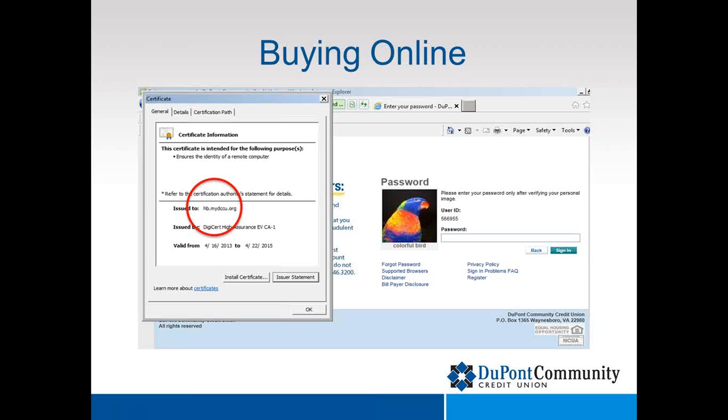This is the credit union's website as you're logging into online banking. Because it is a secure site, you can clearly see that it's issued to MyDCCU.org, so you know you're on the right website. But let's say you were on Amazon and you found merchandise that you want to purchase, and you go to their payment page. You click on the closed padlock. It should say issued to Amazon.com. That way you know it is truly Amazon's website.